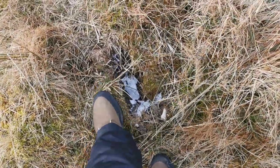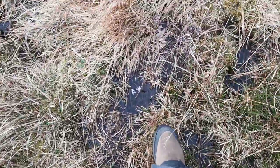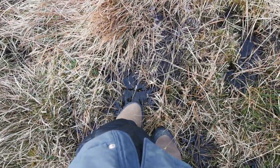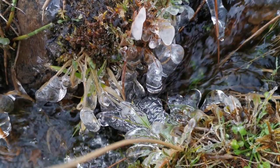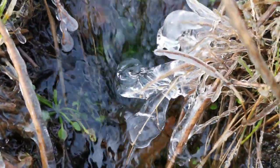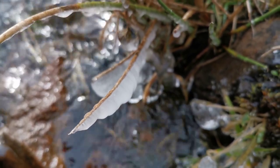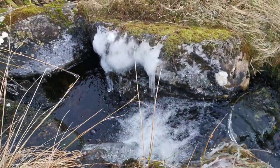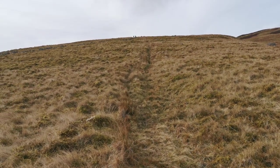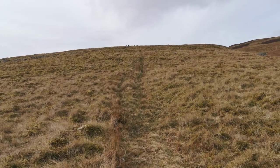One thing that has to be said, it's much easier to walk when the ground is frozen like this, otherwise it would be extremely boggy. Whee! This is the hardest part. It's just a long, long shallow slope up to the Hillfort.